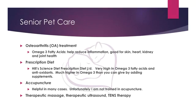Prescription diet. So here's Hills. I keep saying Hills Science Diet. Other companies have it too. I'm not like a Hills sales rep. I don't even sell pet food here. So I don't want anybody getting the idea that I'm trying to sell them pet food.